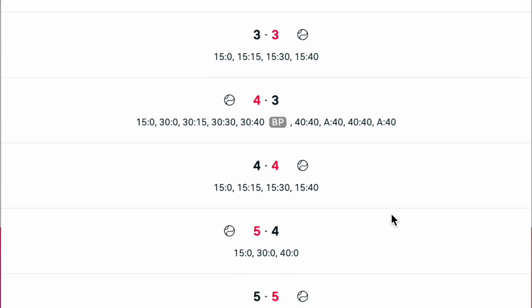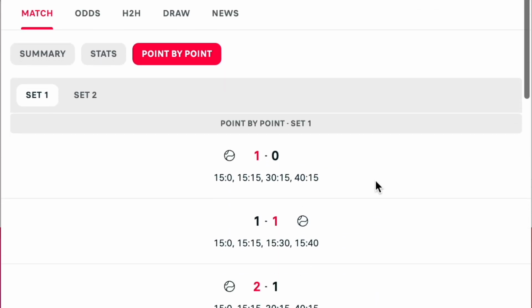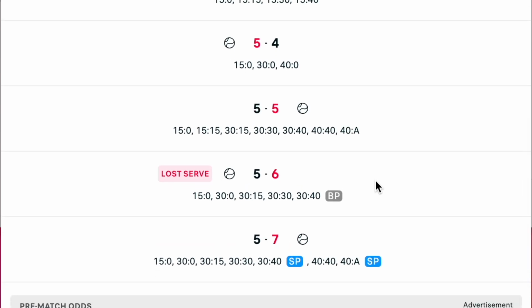At 4-4, again another hold from Struff, 5-4. Again another strong hold from Humbert, another strong hold from Struff, 5-5. And then Humbert just missed out on his service hold at this late stage of the set. So on the whole, quite strong serving here from Humbert, and it was just this late break that gave Struff the first set. So certainly no alarm bells there.